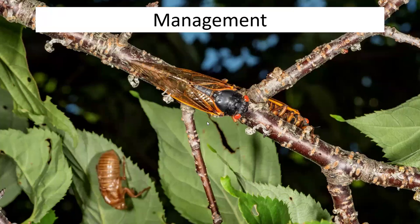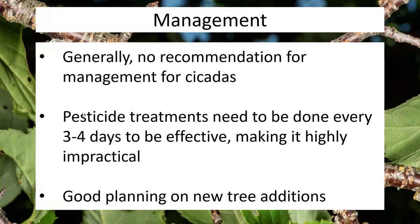A lot of folks are very worried, obviously, because we've seen large numbers of cicadas come up before. Maybe a few of your trees took damage. Generally, there is no management recommendation for these. They just don't do that much damage. Unfortunately, some folks want to know how they can use pesticides to combat them. What research has indicated is that in order for pesticide to be effective, you would have to apply it about every 3 to 4 days. That is not at all practical or reasonable in terms of money. I would not suggest using a pesticide at all when it comes to cicadas.